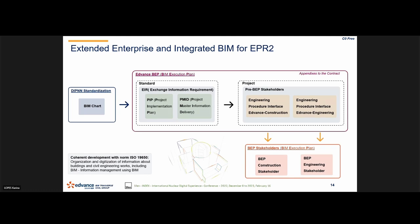It's where it enters the documentation that we are putting in place within Edvance and with the stakeholders. They are aligned with the ISO standard for BIM. We have a BIM charter with all the BIM goals within the DIPNN, and we have a BIM execution plan inside Edvance that is appended to the contract.